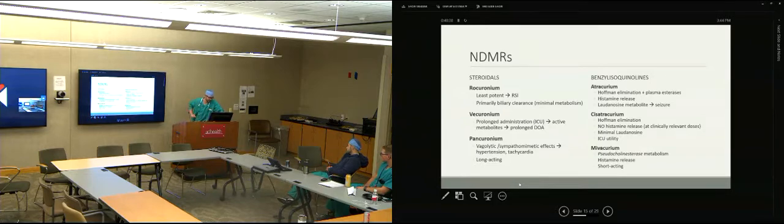The other side of the group is the benzylisoquinolines. So atracurium is degraded both by Hofmann elimination and plasma esterases. These are not pseudocholinesterase. These are of the same family as remifentanil and esmolol in terms of enzymes that clear atracurium. Actually, can anyone tell me what Hofmann elimination actually means? It falls apart on its own. Yep, so spontaneous degradation at physiologic pH and temperature. So if someone's pH or temperature are way out of whack, that process will get significantly slowed down. But that's essentially what Hofmann elimination is.